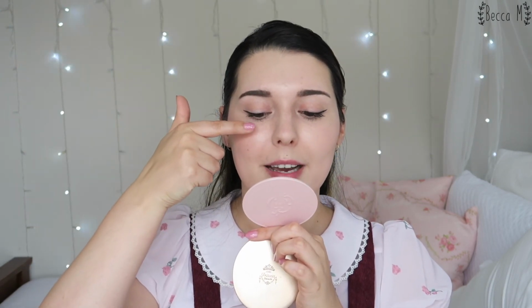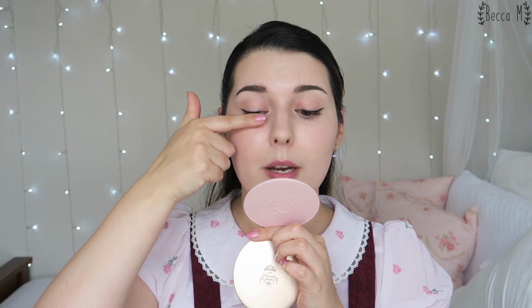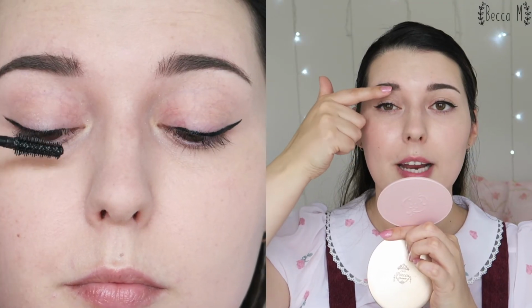You really want to get a handheld mirror for this and put it directly underneath your face. So literally by my chin, down there. The reason being is that I can look all the way down. My eyes are almost closed so that when I brush up, I don't hit myself in the eyebrow with the mascara wand.